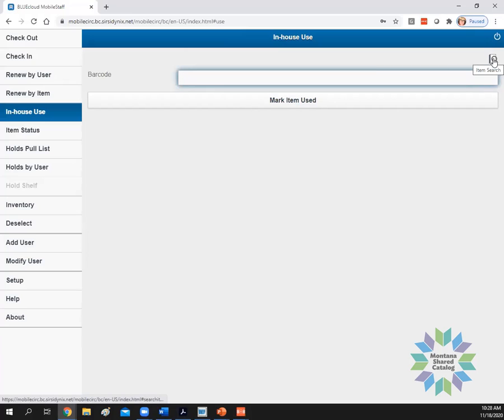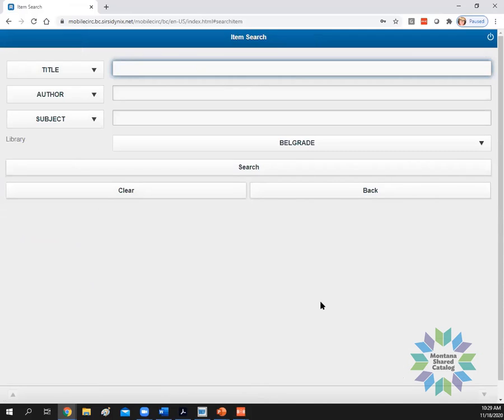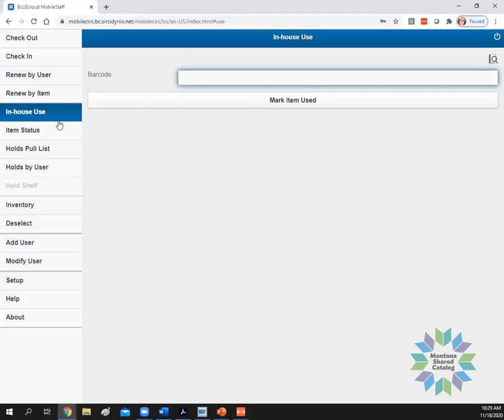But you also have the option, again, to search for that item. And you'll see that it keeps pulling up whatever my last search was. So if you find that distracting, go ahead and click clear, and it'll revert back to the default for you. So in-house use can be great.